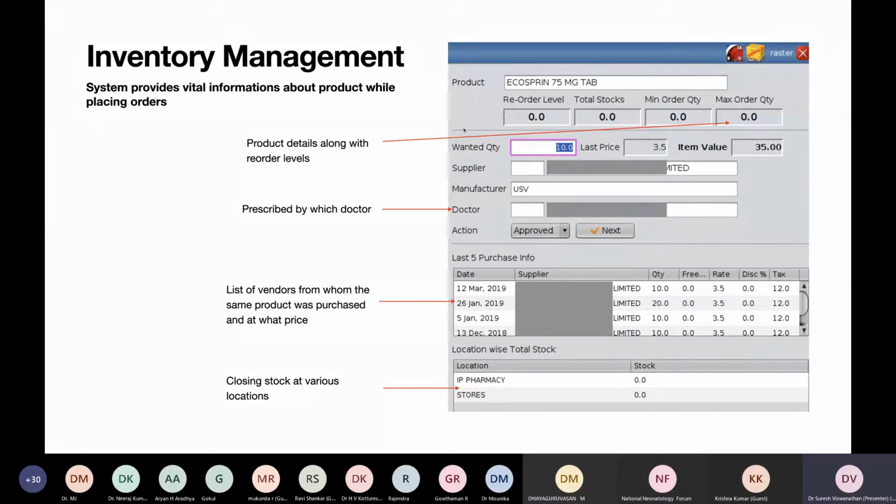You can have automatic reorder levels. That means when the stock goes below a certain level, the system automatically prompts you saying, this item has gone below 50, and we normally should have 100 at any given time. So let's order another 50.